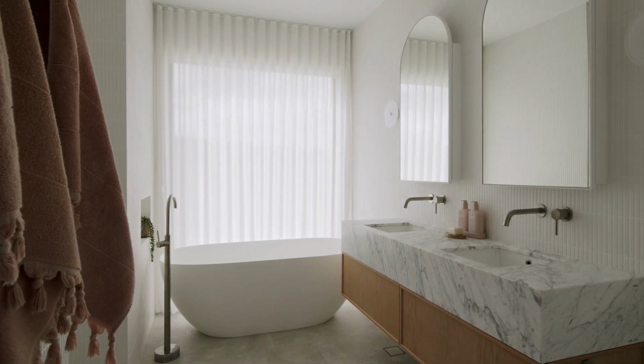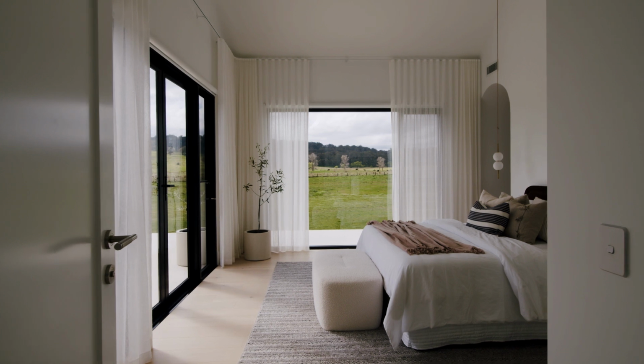So the window furnishings are obviously an important consideration. They're a subtle finish, but they're also quite valuable in terms of making the building work environmentally.